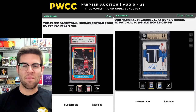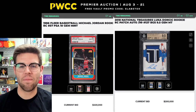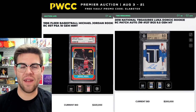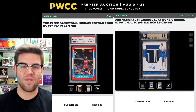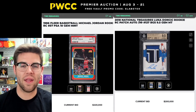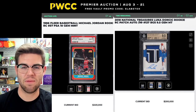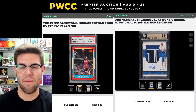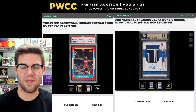I love this next debate because we are looking at the Jordan 86 Fleer rookie PSA 10, comparing it to the Luka Doncic 9.5 National Treasures RPA out of 99. Two crazy cards for two different reasons. One is the Jordan, the most iconic basketball card of all time, which rivals the 52 Topps Mantle for the most iconic card of all time. And I suppose you could say the T206 Honus Wagner as well is in the top three.